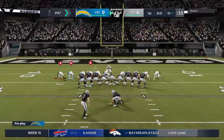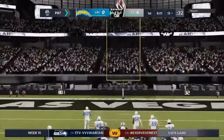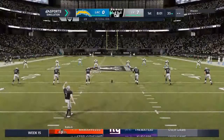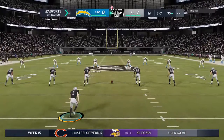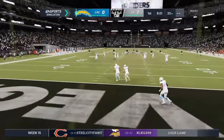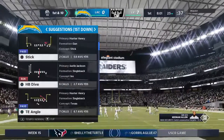On for the point after is Randy Bullock. And that makes it 7-zip Vegas. Good. Makes the score Raiders 7, Chargers nothing. Randy Bullock. Now Bullock will send this one away after the touchdown. And that one will bounce out of the back of the end zone, so we will start here at the 25.